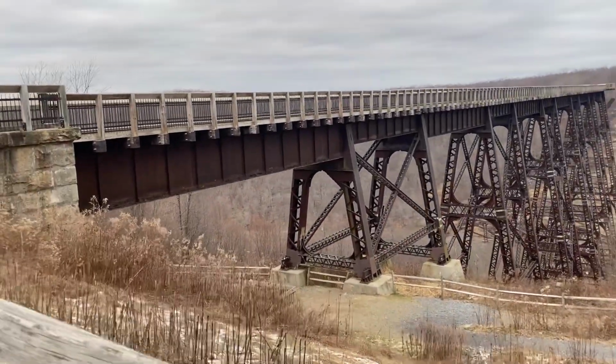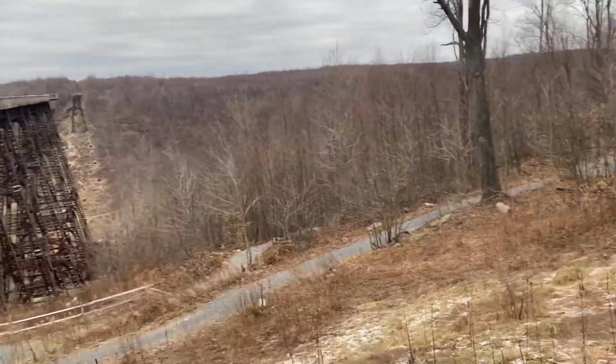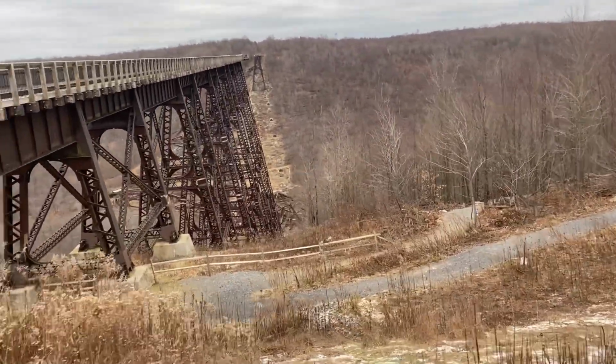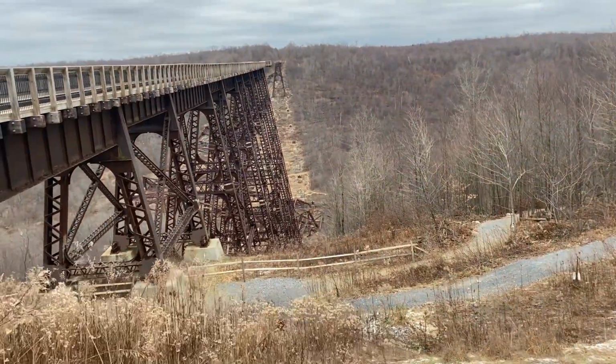Anyhow, we're going to take a look around here. Probably head down one of these trails. But yeah, look how far down that goes. And all that twisted metal down there. Wow.